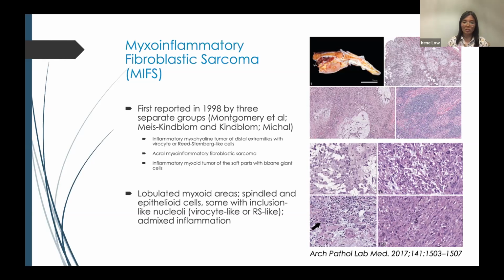And the notable features that were remarked on at the outset were these large tumor cells that have varicose-like or Reed-Sternberg-like, really pronounced nucleoli. And these are some lovely pictures that I borrowed from Dr. Lucas's review paper from Archives 2017. There's often a predominance of inflammatory cells in the background. The cells are rather more ovoid to epithelioid compared to the examples of hemosiderotic fibrolipomatous tumors that I've just shown.